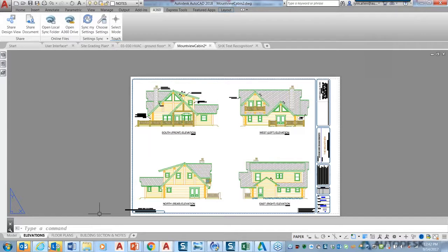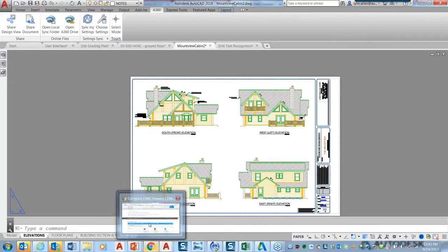It will take all of your layouts with it. There's 3 layouts on here. It will take any views that you have saved. The whole drawing file is now being published up in the cloud. So let's go to the cloud and let's check it out.